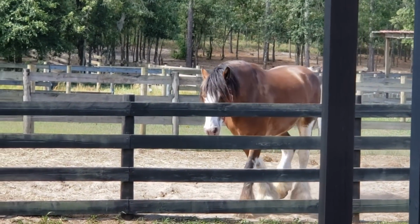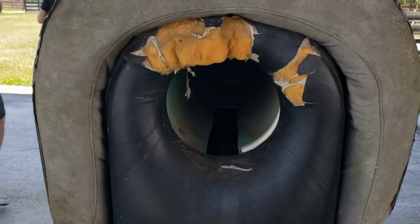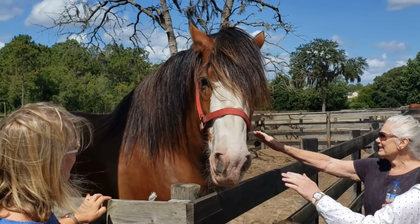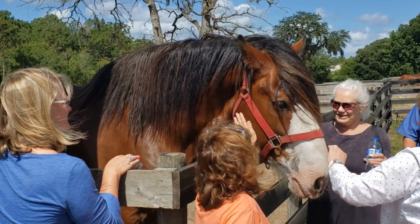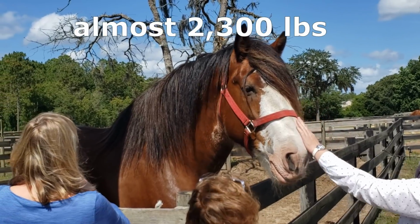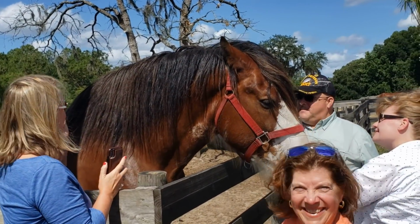That's Moses, one of the most famous and fantastic Clydesdales. No farm's complete without some kitties. Moses weighs over 2,200 pounds. You can't really get a feel of how tall he is on camera, but believe me, when you're next to him, he is impressive.